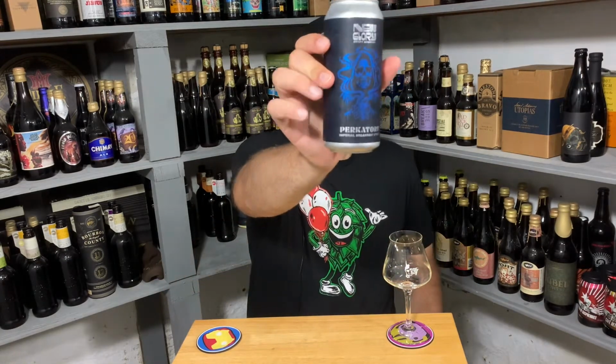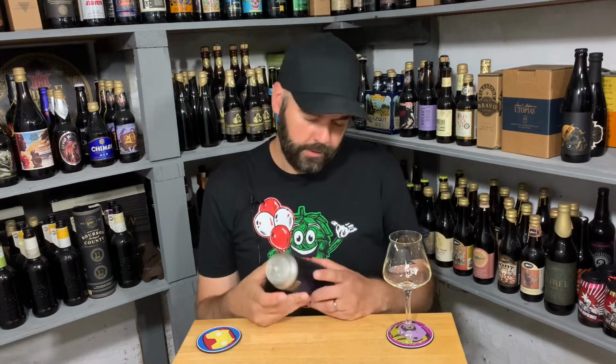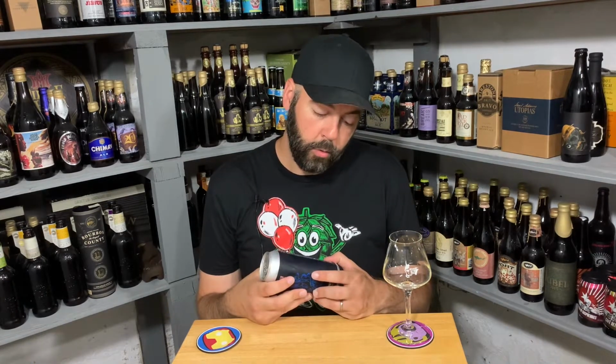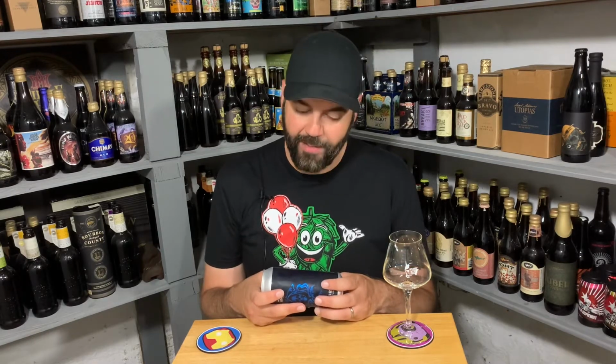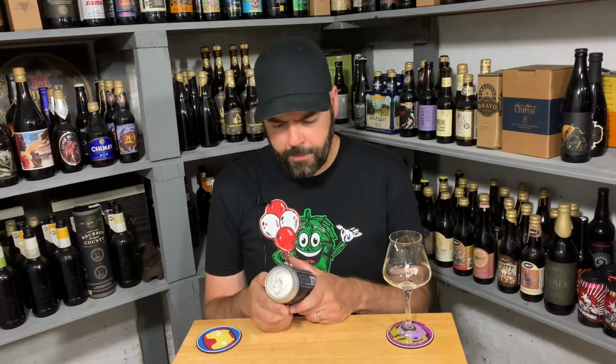So this is New Glory Craft Brewery. Great name. And it's Perkatory Imperial Breakfast Stout. Like percolating coffee is my assumption, and then Purgatory, I think it's a play on all of that. Brewed and canned by New Glory. I keep wanting to say New Found Glory because that's a band I like. New Glory Craft Brewing, Sacramento, California.